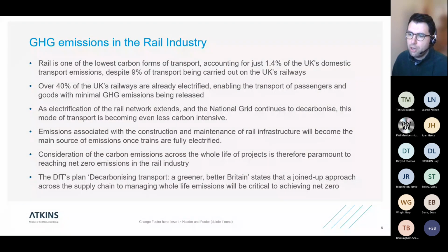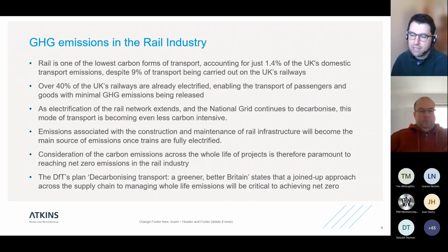So consideration of the carbon emissions across the whole life of projects is therefore paramount to reaching net zero. And the Department for Transport's plan, Decarbonising Transport: A Greener, Better Britain, states that a joined up approach across the supply chain to managing whole life emissions will be critical to achieving net zero. So a lot of what I'm talking about touches on supply chain engagement and collaboration across the supply chain to work to decarbonise our projects.